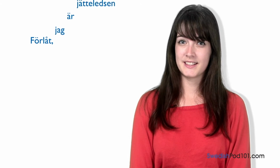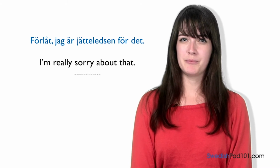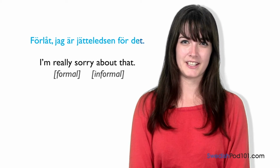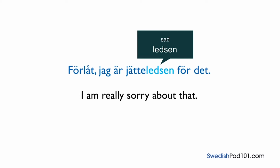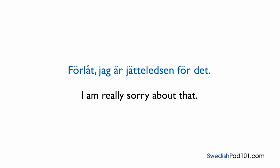The phrase förlåt, jag är jätteledsen för det means I'm really sorry about that. This can be used in both formal and informal situations. First we have the familiar förlåt. Next we insert a Swedish pronoun for I, jag. Then är, which means am, followed by ledsen, which means sad. Again, you can see the use of the word jätte in front of an adjective, just like in lesson 2. Finally, we have the phrase för det, meaning about that.